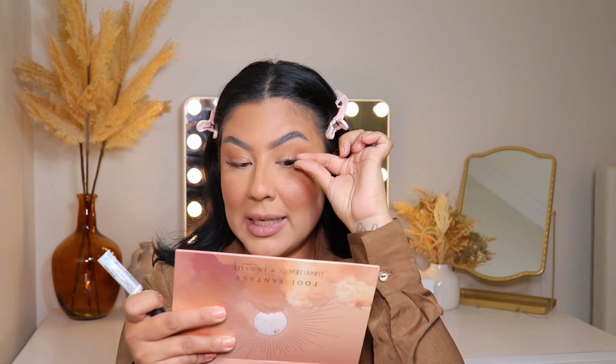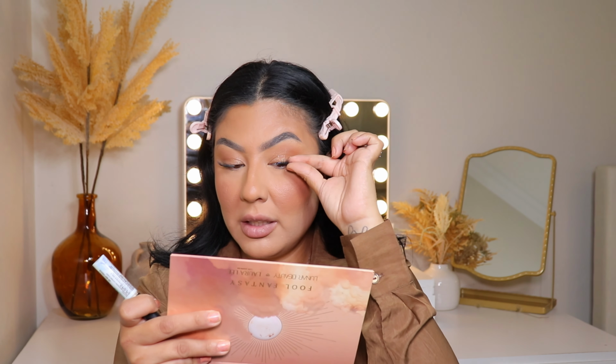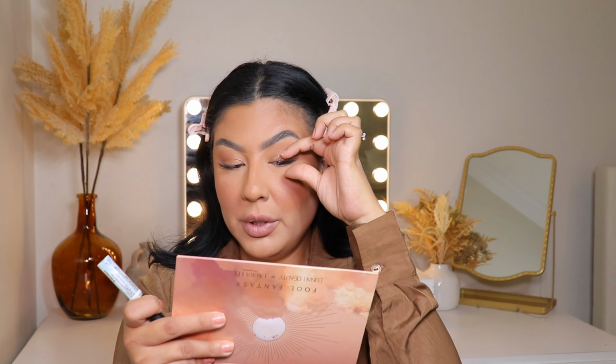So I have washed them, by the way, but you know, there's only so much a lash can take. I've worn them probably like 30 times already, literally the same lash. That's how well I take care of them, okay? But I do need to hit up the website and order some more, porque honestly, they are beautiful.